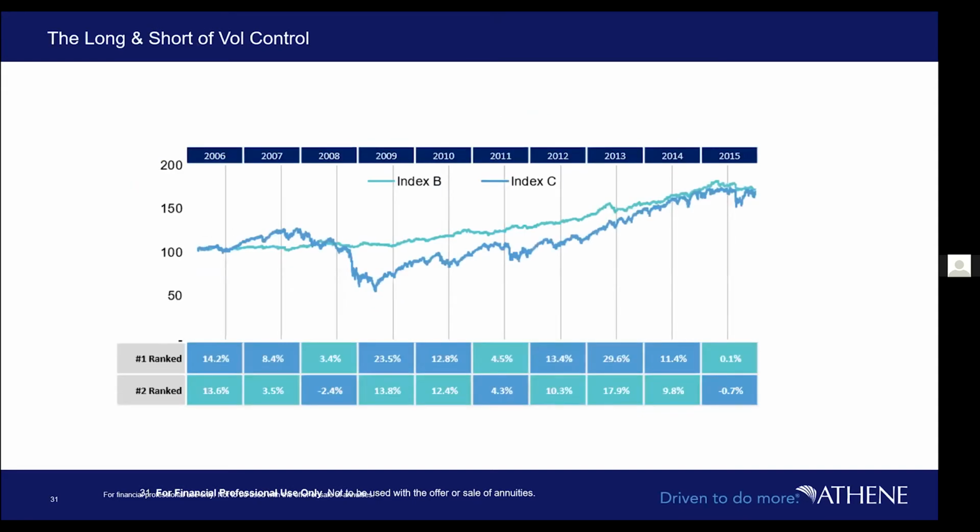So the long and the short of the volatility control is going to be this. The turquoise line is really going to be a volatility control index. As you can see, it's going to have much more stable, much more steady returns, whereas that light blue is going to be the S&P 500. It's up, it's down, it's more difficult to predict. Now with the volatility control, it's more stable, meaning it's more price effective for us to purchase those options. It means it's more price effective for the client.